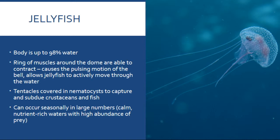Of course, jellyfish are in the same family as corals and anemones, and so they do have stinging cells or nematocysts covering their tentacles, which they use to capture their prey. They can occur seasonally in large numbers, so they really like the calm, nutrient-rich waters because that's got a high abundance of prey.